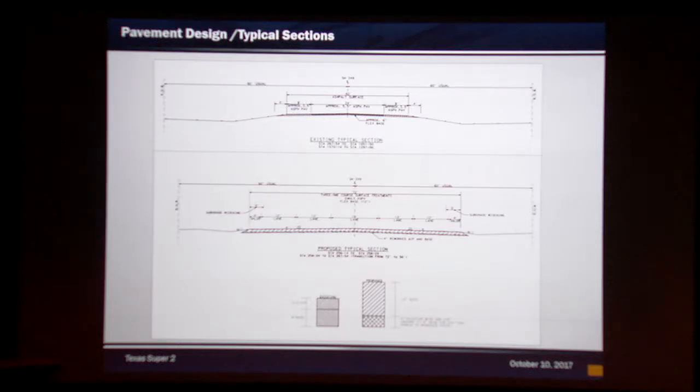This was the typical section we used. We started off with about 40 foot of roadway. We reworked the existing material, then beefed up the roadway. It actually ended up being 10 inches of base. We ended up doing a change order later.